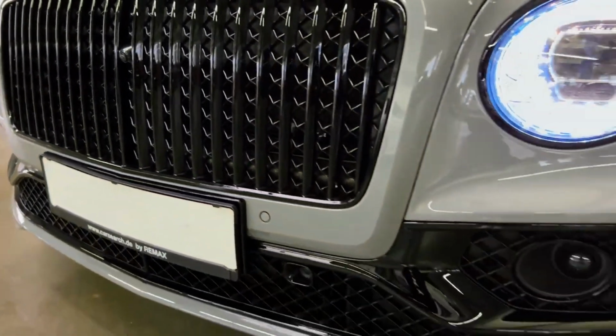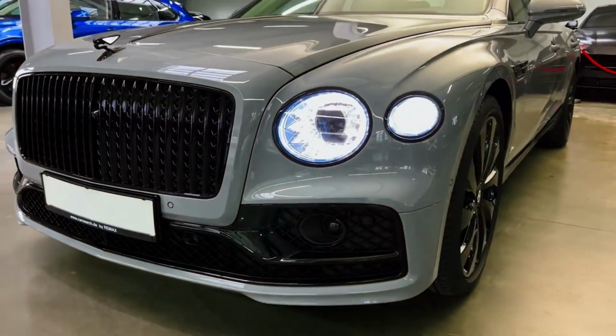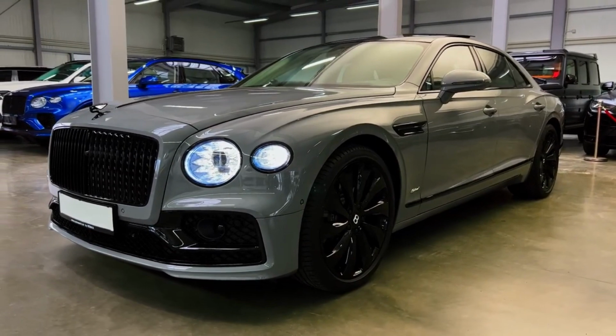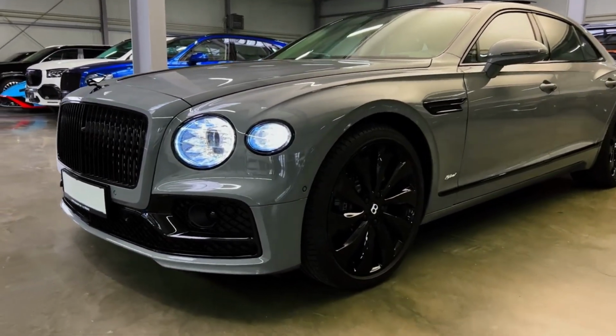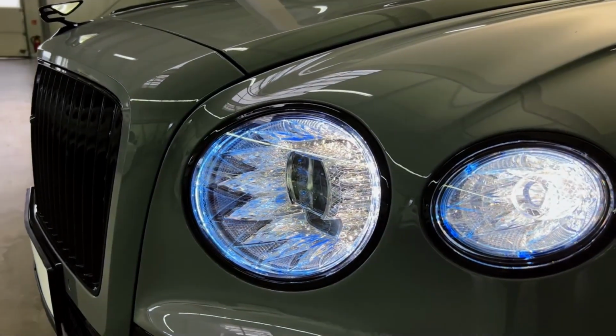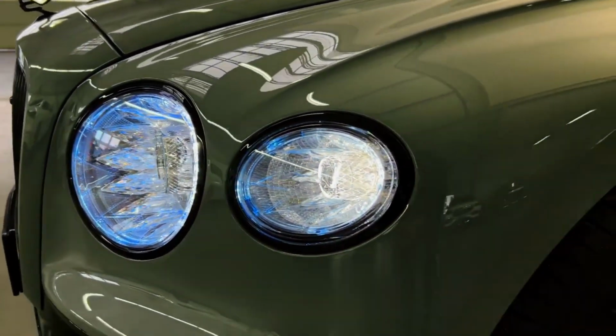massage. All this opulence comes at a cost, though, and to properly spec out a Flying Spur to your liking will significantly move the needle from an already astounding six-figure starting price. If you're among the moneyed few who can afford it, the Flying Spur is worth the price of admission.